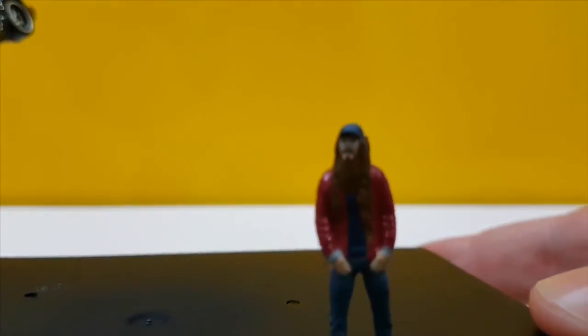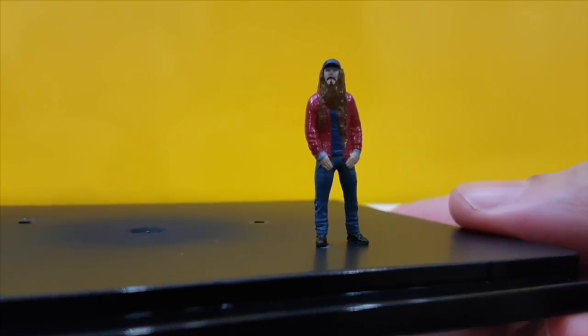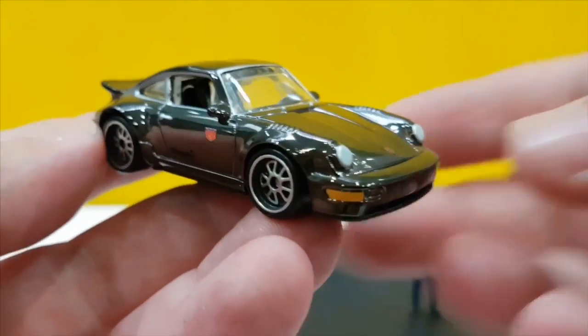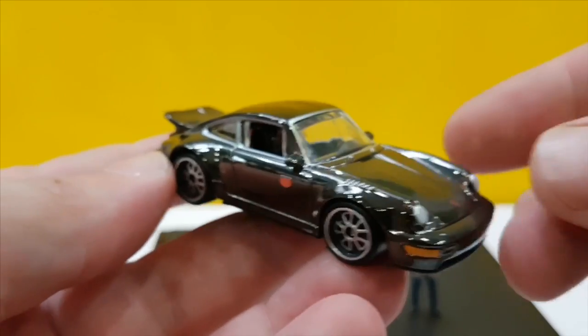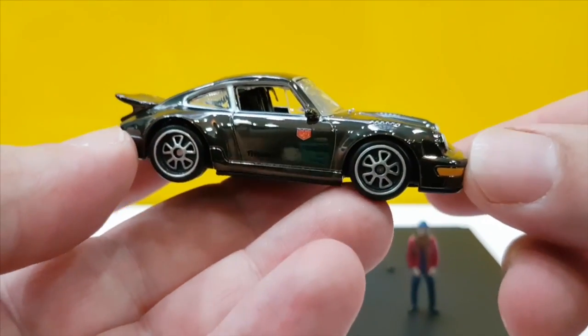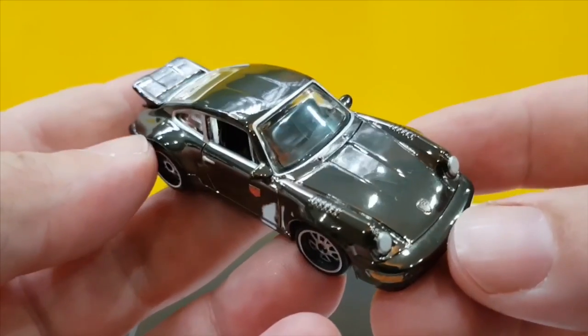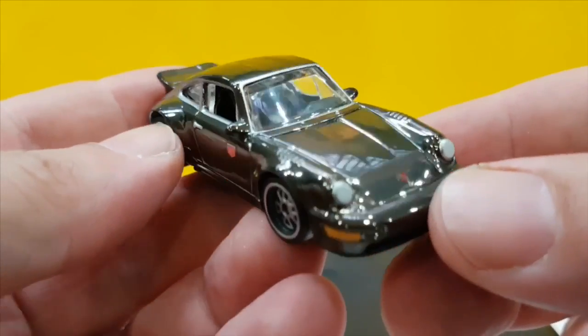And Mr. Walker here. Hi, how are you doing? So yeah, very happy with this. Excellent casting. I don't know if there are going to be a lot of variations of this, since it's a licensed casting somehow. We'll see. Very shiny, very, very shiny.